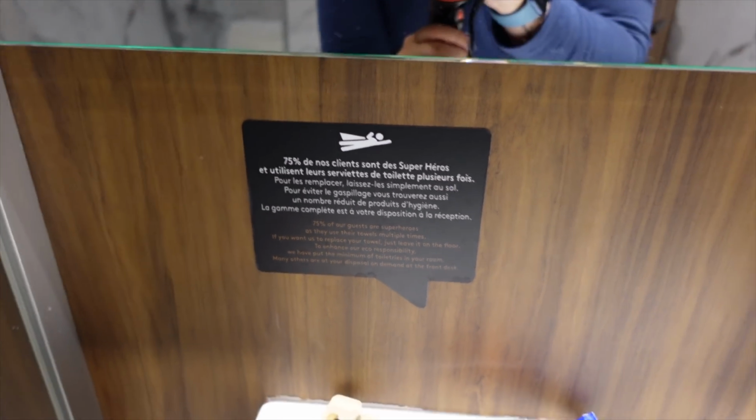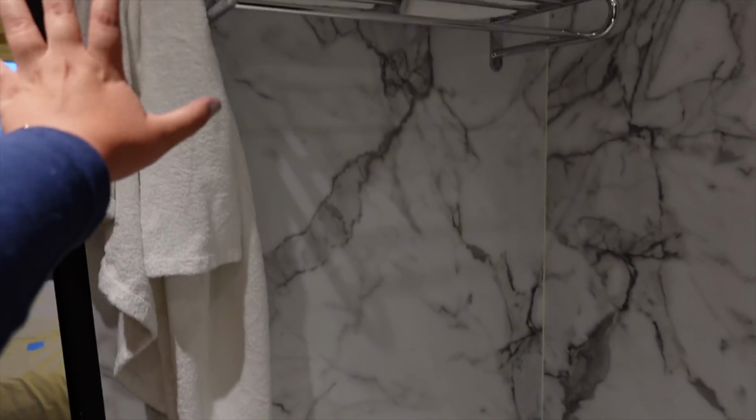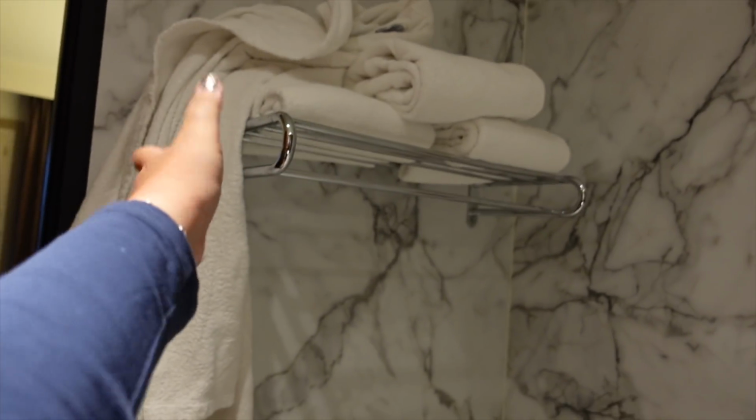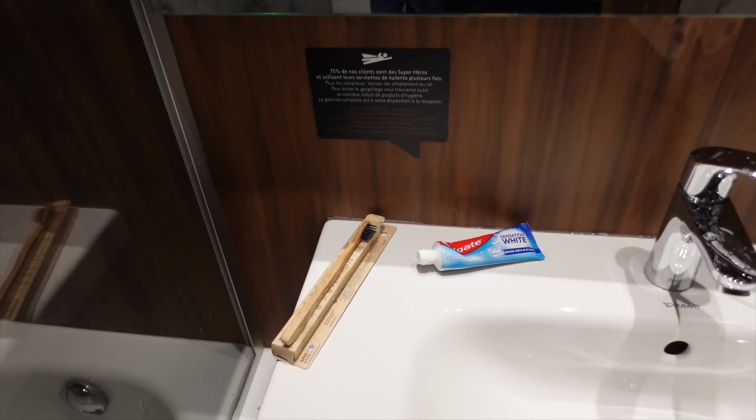And I love that. That's one of the reasons, I suppose, that I've been really, really careful with my towel, not to put it on the floor, because I don't want them to replace it. So I've just used the same one whenever I've needed it. And it's been fine. So yeah, that was that nice little sign.